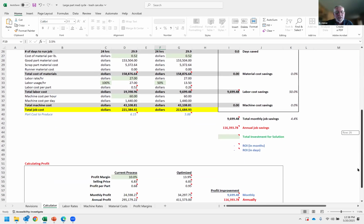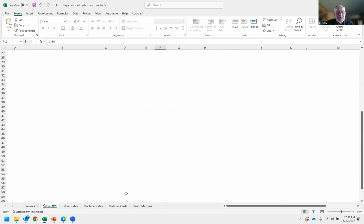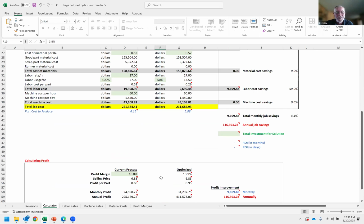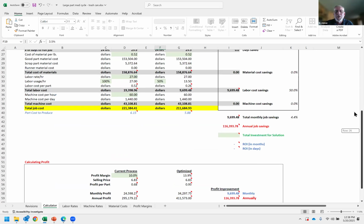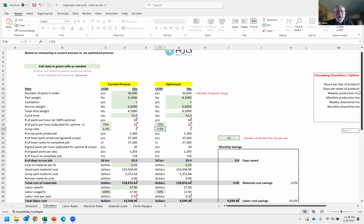Let's just throw in a profit. Let's say that we get 10% profit off of this, right? So there's our selling price. And there's our profitability, our profit per part, right? So what I want to do is go through and show you some very small incremental improvements, right? And let's see what it costs.